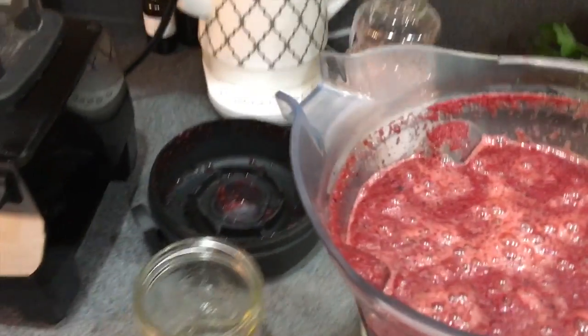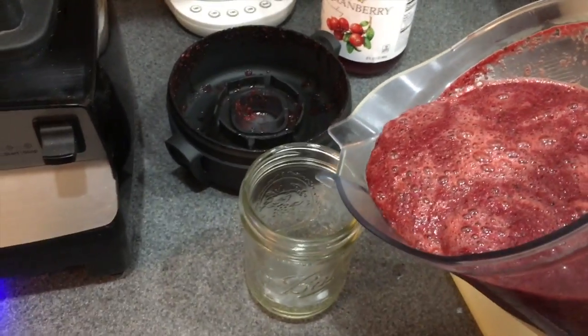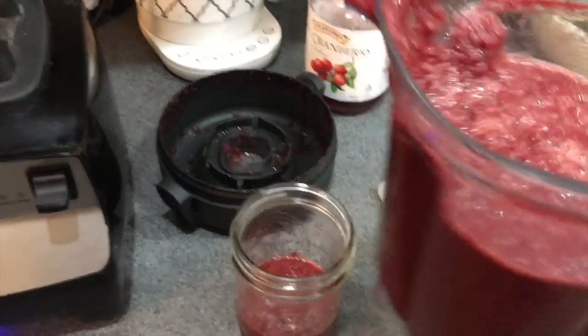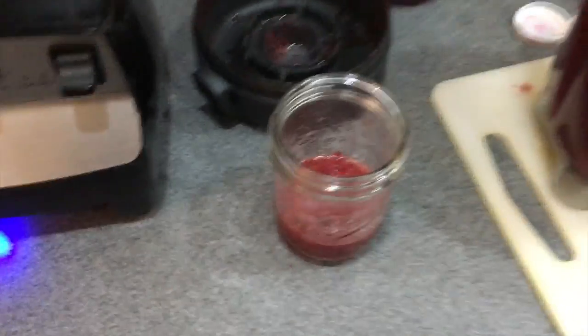So here is the finished juice, and it does look kind of thick, but that's what you want. You want some of the fiber in there as well. And there we have it. So cheers, here's to good health, happy new year, and I hope you enjoy your detox juice.